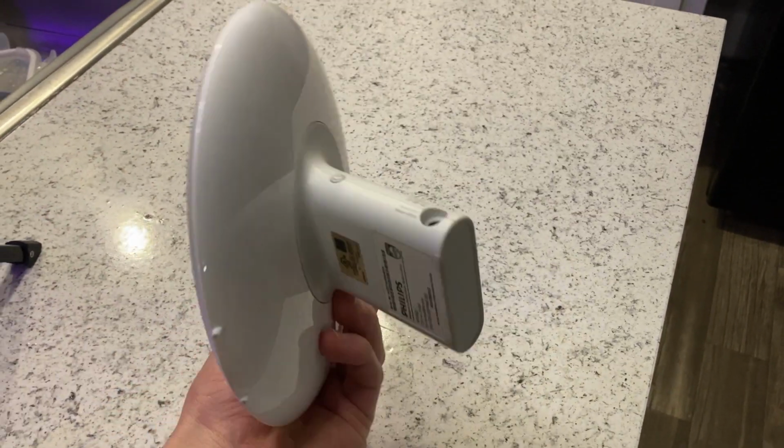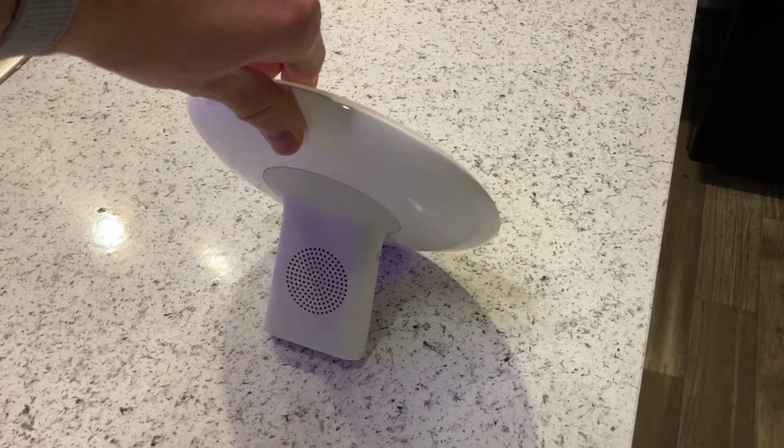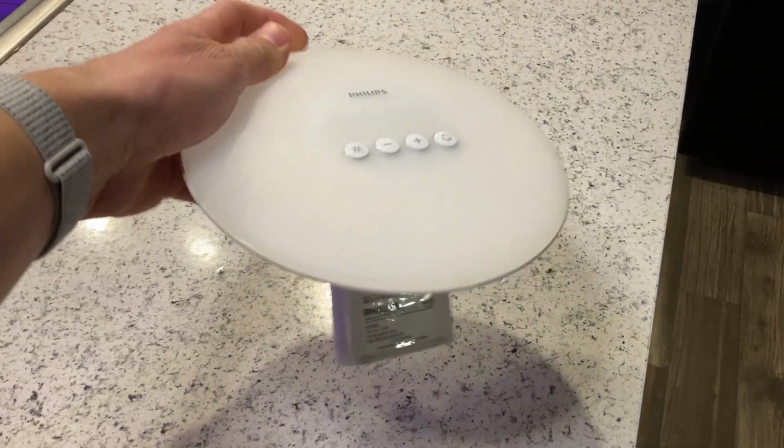Now, the feel of the alarm clock is really interesting. It has a very lightweight feel. Some people may describe it as cheap. I honestly think it has a very futuristic feel. It's very, very lightweight. It doesn't feel like it's super fragile or anything, but overall it's just a very simple body.